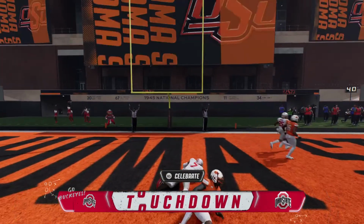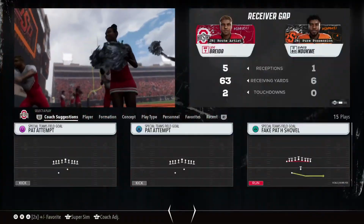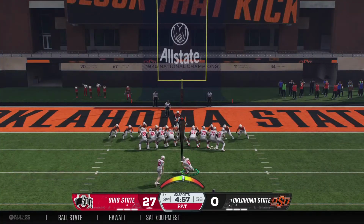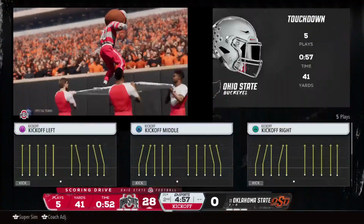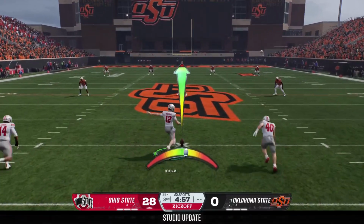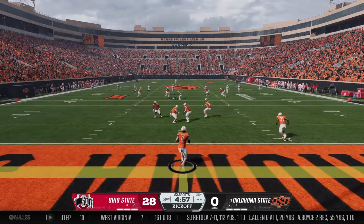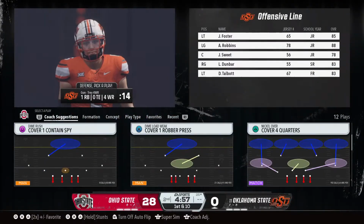Touchdown, Buckeyes! Quick strike through the air for the score. I think there were a lot of doubters that wondered how this team was going to be able to handle this environment and whether or not they could find success early in this game. They have proved all of those doubters wrong. They have been dominant in every phase, on offense, on defense, and on special teams, and they are piling it on here early in this game on the road.